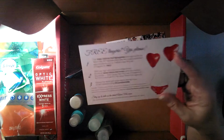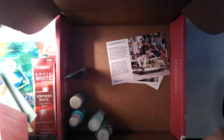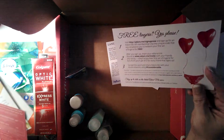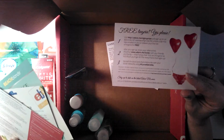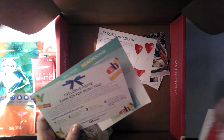This was also something that this influencer campaign wanted us to promote a lot, but it's not something that I'm really into. It's Adore Me lingerie. And basically their offer was if I signed up, it's like a monthly subscription plan. If I signed up, I would get my first month free, but it's just not quite something I'm interested in.